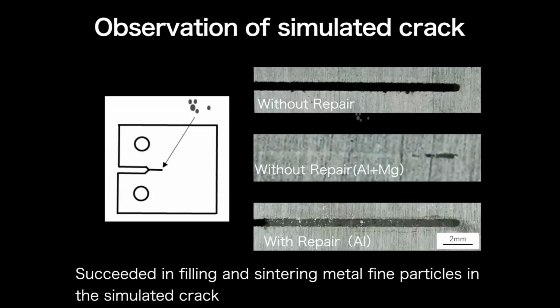From now, I will share with you some of the highlight data. This is observation of the simulated crack. The left figure is a conceptual figure. The right figures are enlarged figures near simulated cracks. As we can see, we have succeeded in filling and sintering metal fine particles in the simulated crack.